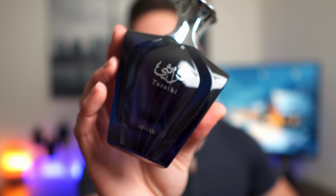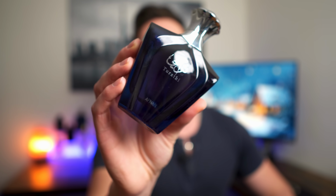Now the summertime, I'm still gonna tell you to stick with Afnan's Turathi Blue, the Bulgari Tygar twist. I think that this is perfect for the summertime. It's when I love to wear this fragrance, and honestly, it's more versatile than that, but you know, you'll find your situations to wear fragrances when you have a big collection.